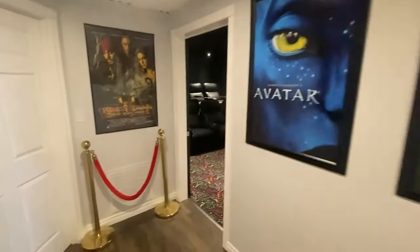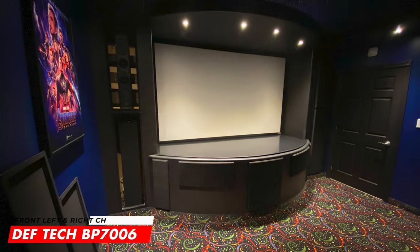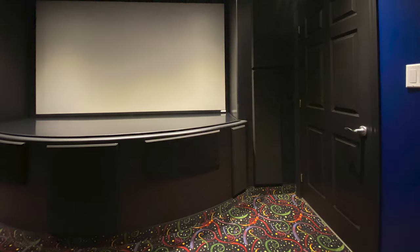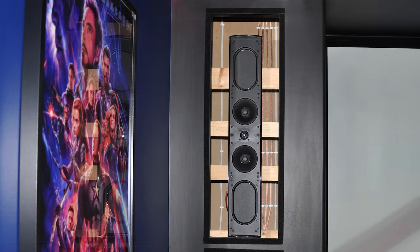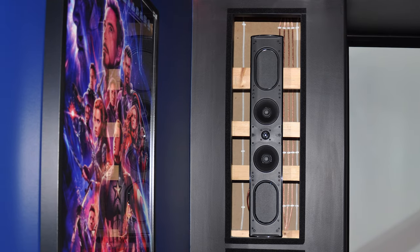So let's take a look at this 9.1.7 DefTech surround sound setup. First up are these BP7006 bipolar floor standing speakers with built-in powered subwoofers from DefTech that are being used for left and right channels. On top of these, hidden in the cabinet are the two elegantly designed front Dolby Atmos speakers, and they are the DefTech Mythos 10 on-wall speakers.